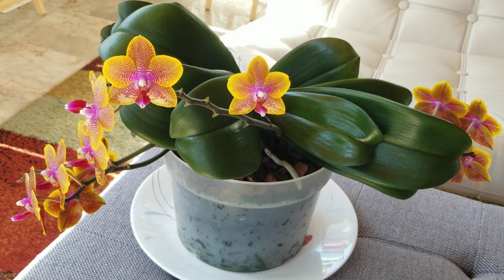And here's my beautiful Phal Lawrence Tahiti Sunset. I know that this one has its own fan club as well. These blooms are just simply beautiful. I know that it's really odd that this one just doesn't seem to get bud blast. I can leave it back here with more unstable temperatures and it just blooms away, doesn't matter.